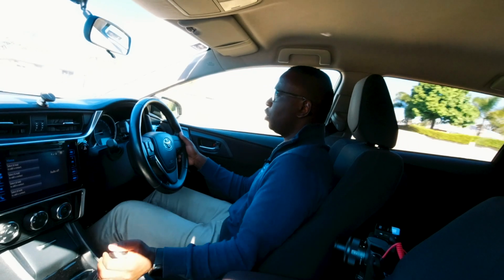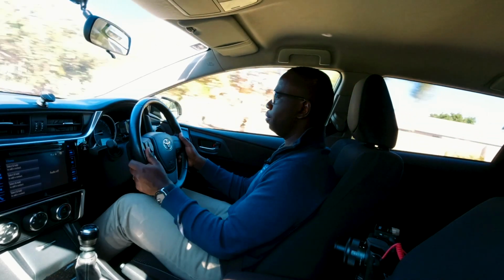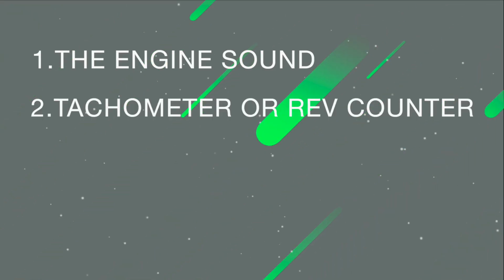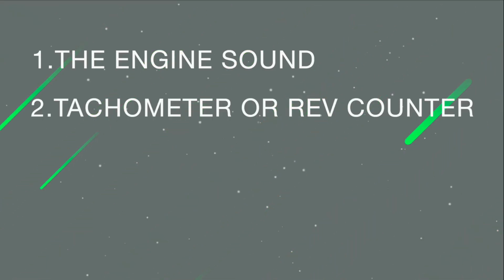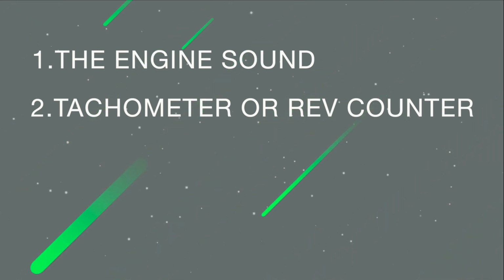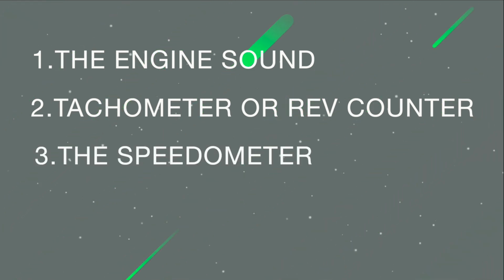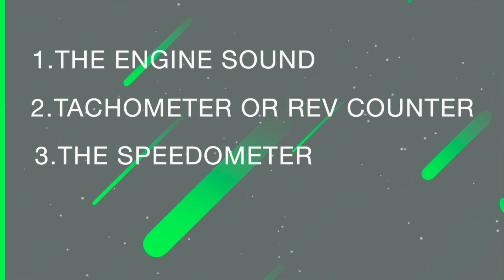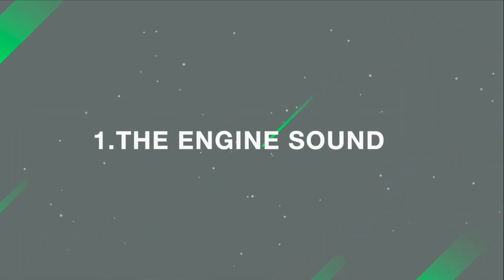There are 3 things that can help us determine when to change gear, which are the engine sound, the tachometer, also known as the rev counter, which shows us the RPM or the engine speed, and finally, the speedometer, which shows us the speed of the car. Let's first talk about the engine sound.